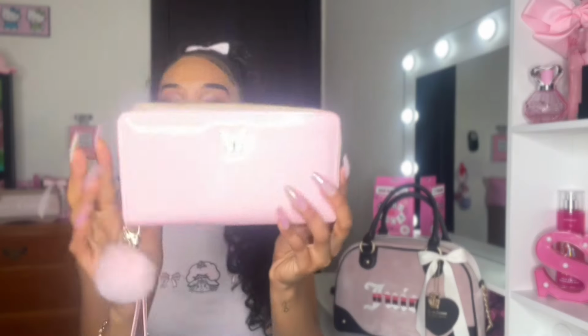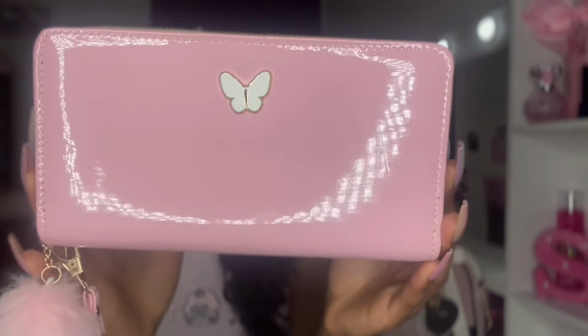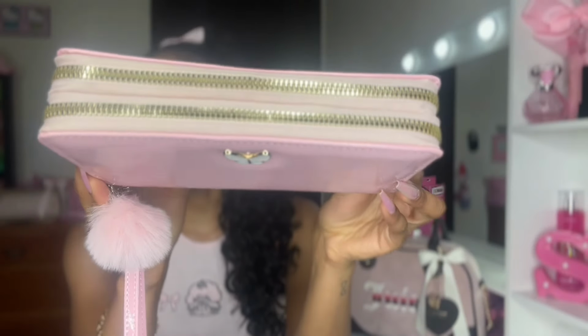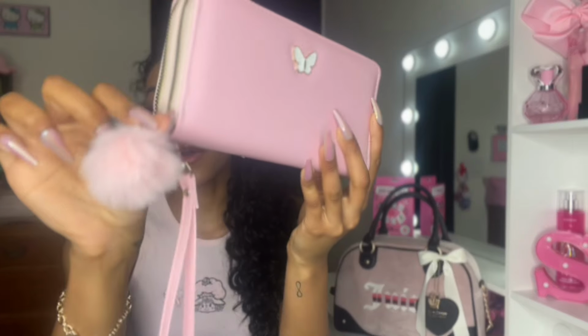So the first item I have in my new Juicy bag is my super cute pink wallet. It has a little butterfly on it. It also has two compartments. It's pretty spacious. This wallet also has a puff ball on it, and it's also a wristlet.